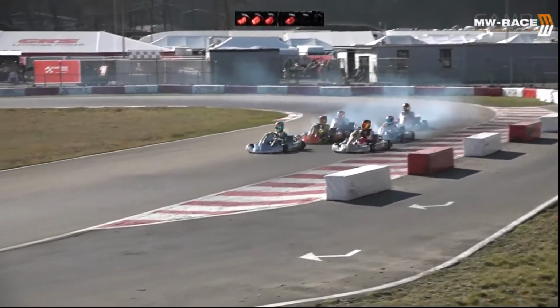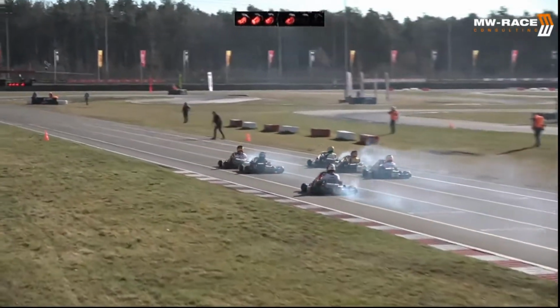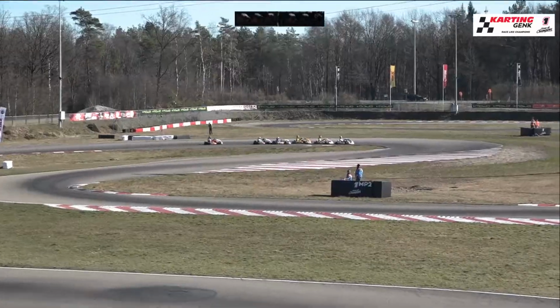Red lights on the starting gantry. 6 competitors ready to get underway here for OK and OK Junior final number 1. 10 minutes plus an additional lap. Do we go from red to green? Yes, we do. And we go into turn 1 for the very first time.